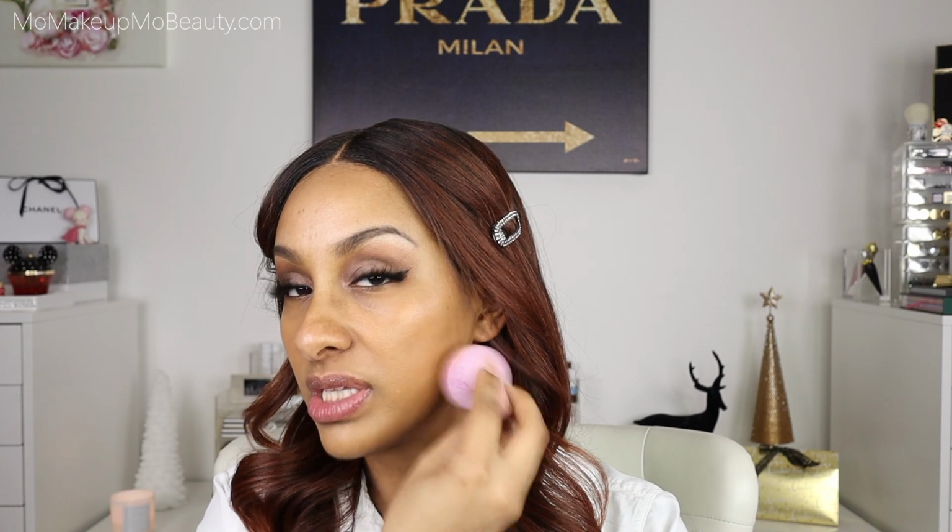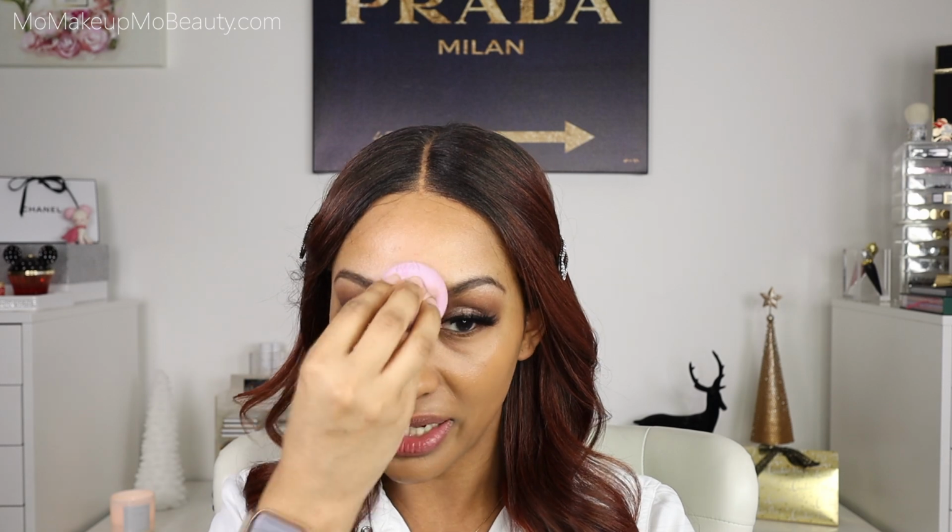I love how you can leave it more so on the lighter end of coverage. And you get that luminosity, but your skin is, you know, kind of evened out. Or you can build it up to more medium to full coverage and it still looks so good. It still looks skin-like. The shade range on this line is so excellent. Very, very inclusive, and there's definitely a shade for everyone. They did an amazing job with this foundation.